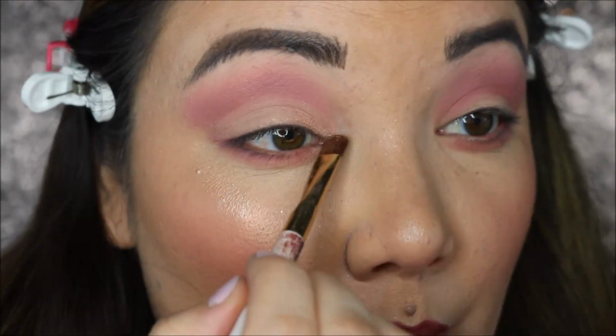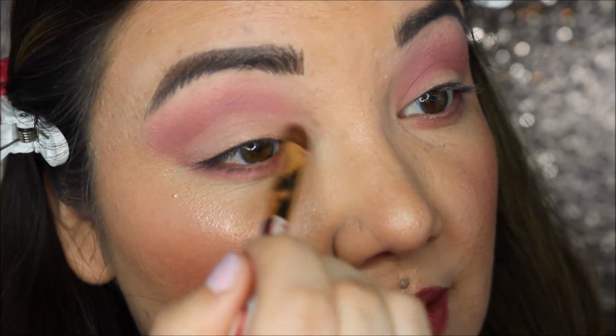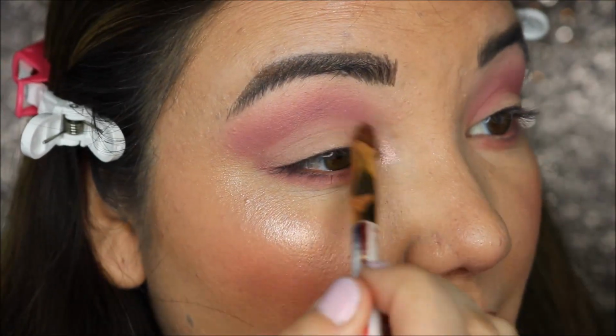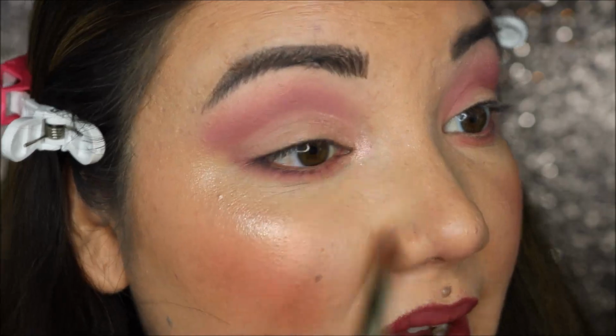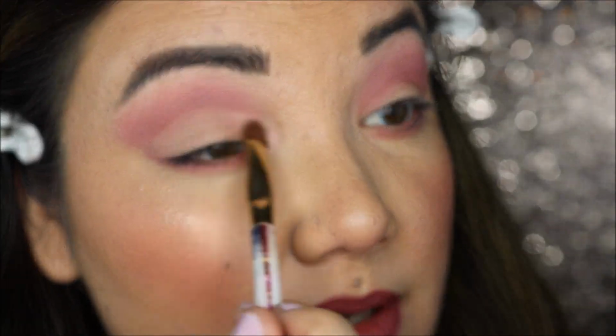I'm gonna try wetting it for the inner corner. I really like an intense inner corner highlight, and right now I'm just not able to really get it super intense. It is pretty, but I like more of a pop of shine, and I feel like I can't really build it to that. I'm trying it wet, but I don't know if that's really helping that much.